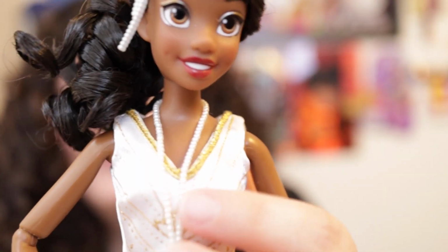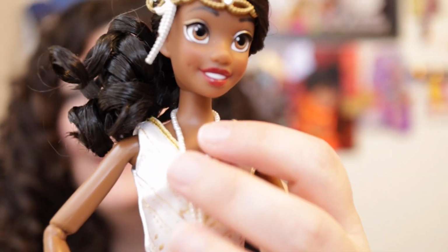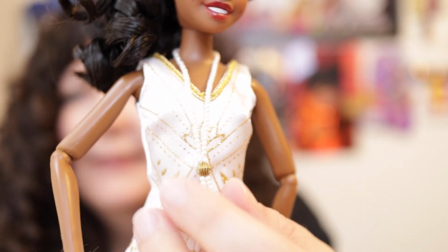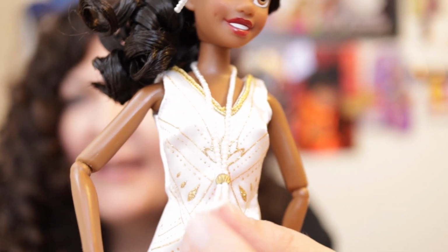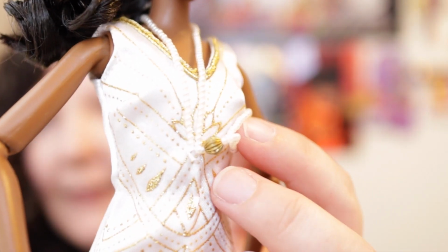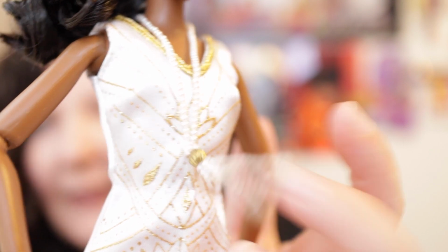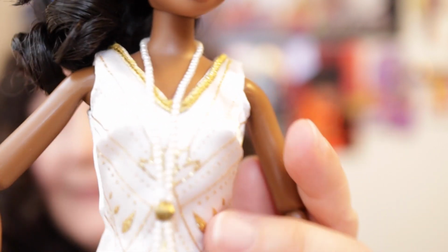She was wearing a pearl, obviously fake, a fake plastic pearl necklace that is tied into a knot in like a gold bead. And it is tied, I don't know if you can quite tell on camera, but there's like a little loop on the front of the dress that you can cut it if you want it free. I'm gonna keep it as is.